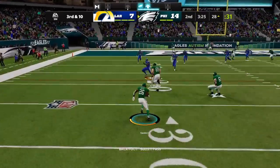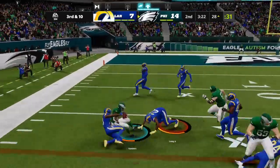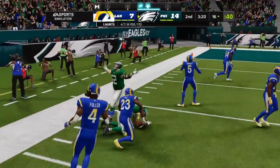That's the big play. Oh yeah, baby. Instead, he thought to himself, get that first down, baby. He bailed out the defense.